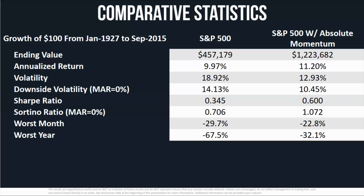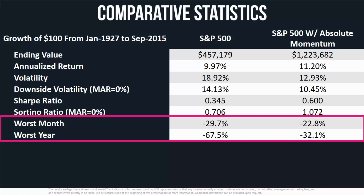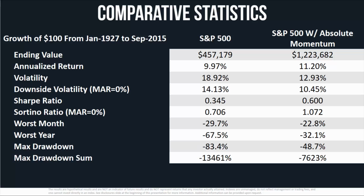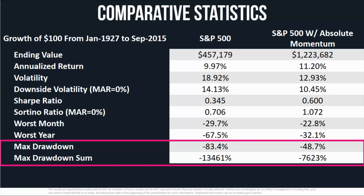The worst month is also better for the absolute momentum than the S&P 500. Worst month improves from negative 29% to negative 22%, and the worst year improves from negative 67% to negative 32%. Maximum drawdown, which is the maximum loss in the portfolio, improves from negative 83%, which occurred during the Great Depression, to negative 48%, which, the difference between losing 83% of your money and roughly half is night and day.